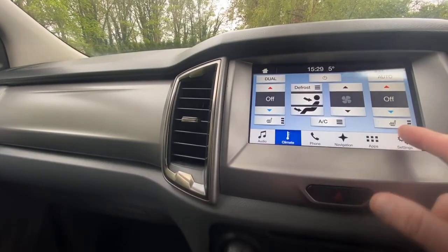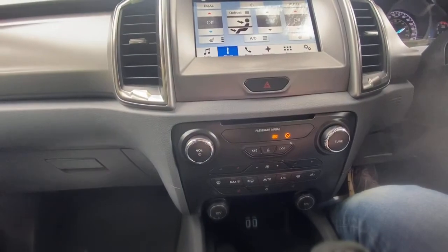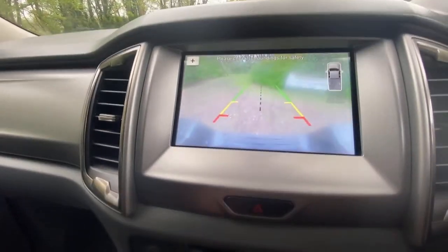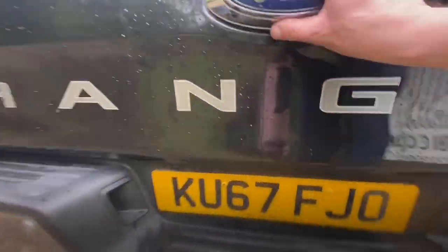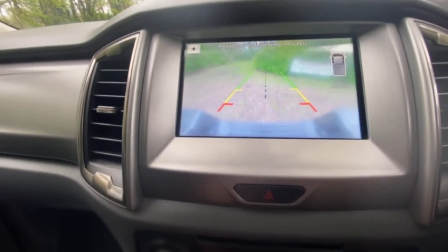You've got heated seats, which are controllable on your screen here, and also down below here, so you can switch it off there as well, switch it on there, and obviously your climate control is controllable from here as well. You've got 12-volt sockets down below as well. Reversing camera, let's have a look at that. It's a little bit wet, but I can assure you it does work. In fact, let me just go and wipe it. There you go, a bit better. It's obviously still a bit misty.